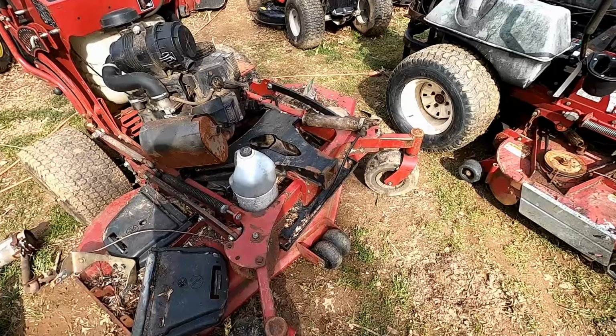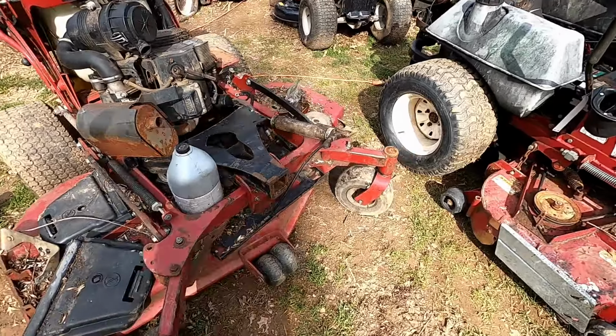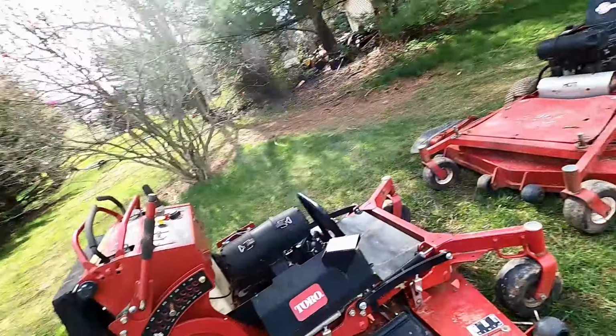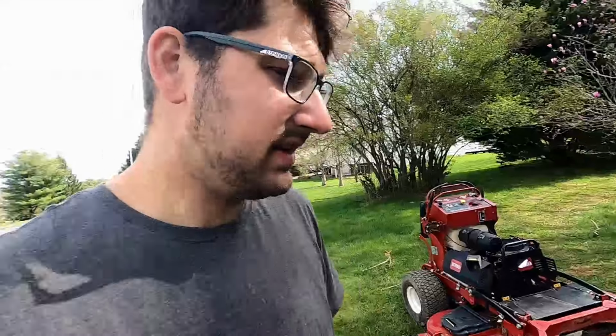I think it'd save you time and money getting a grandstand, but a walk behind definitely has its place. So that's really my two thoughts about a walk behind or a stander. I think they're both good options. It just really depends on what you're mowing and what you're going to be using it for.